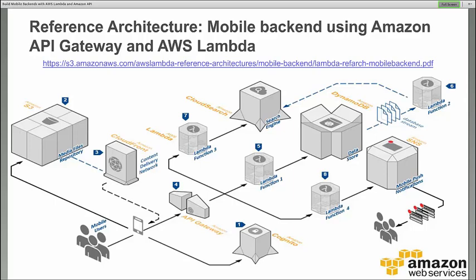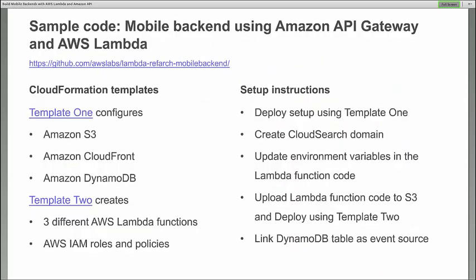So as you can see, this is a very involved architecture, but instead of saying that you need to build something on your own, lastly, as I promised, here's the sample code for setting up this entire reference architecture above with just a few clicks. You can download this entire repository from the GitHub URL provided here. The code in this repository contains 2 CloudFormation templates.